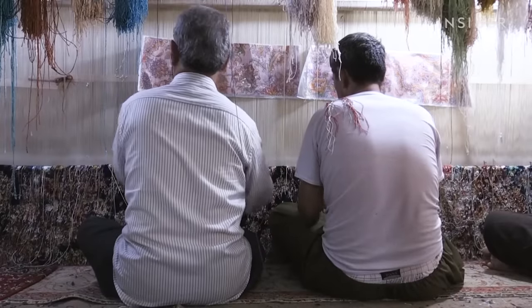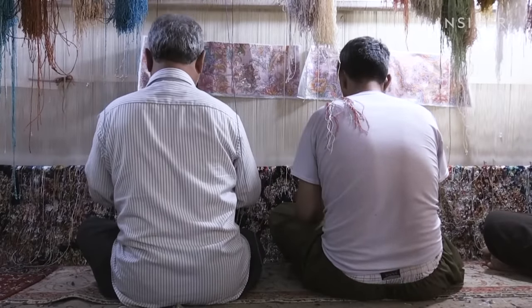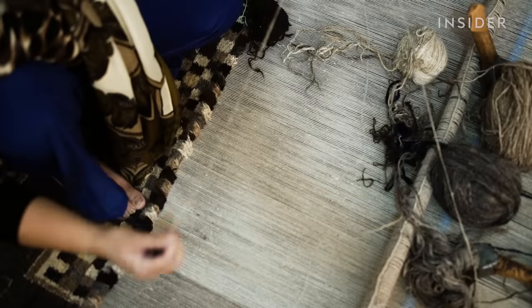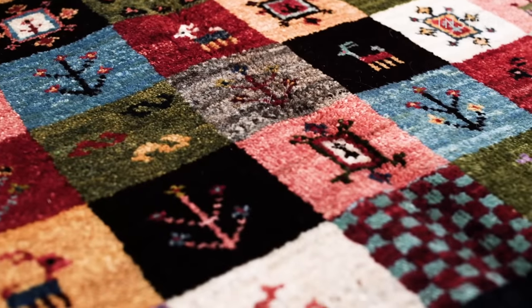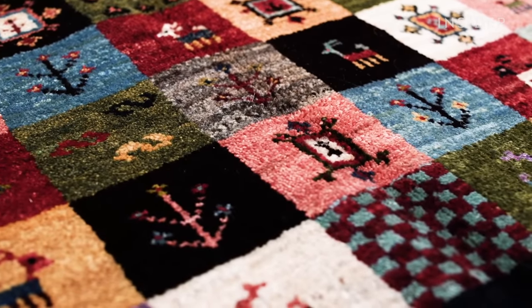Some Persian rugs are made following preset patterns, but a lot of the designs are down to the amazing creativity and improvisation of the weavers, who like to add their own traditional motifs, such as goats, trees, and dolls.